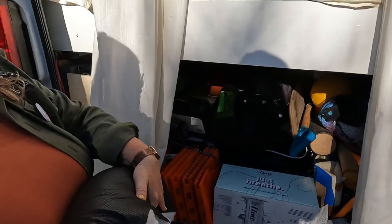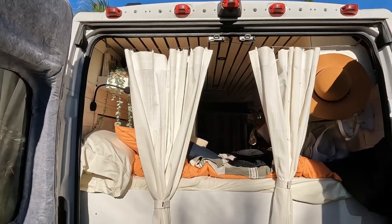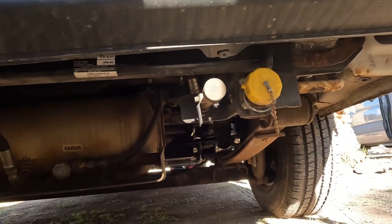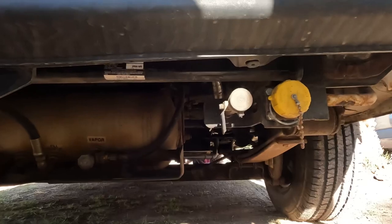My gray water is under the van. It's a 15-gallon gray water tank under, and you can see my propane is over there. So it's stuck under. That's my propane, and I have a quick connect on it so I could connect a barbecue if I wanted to.